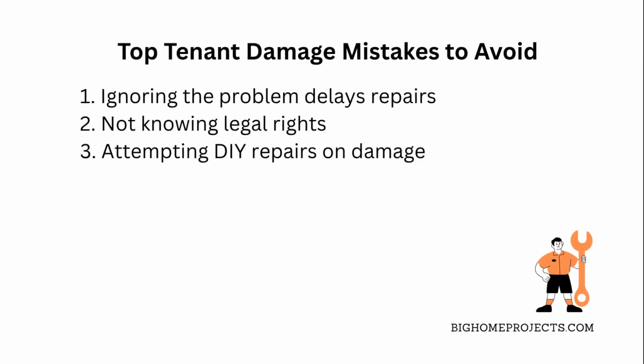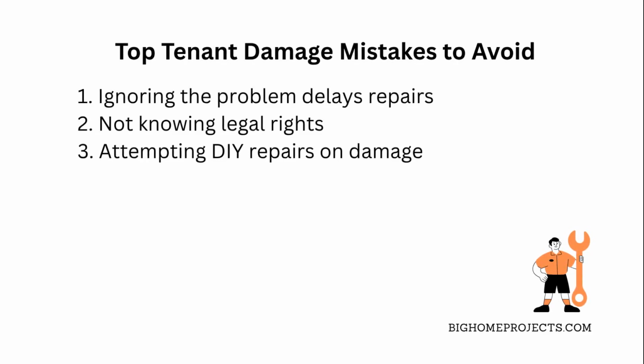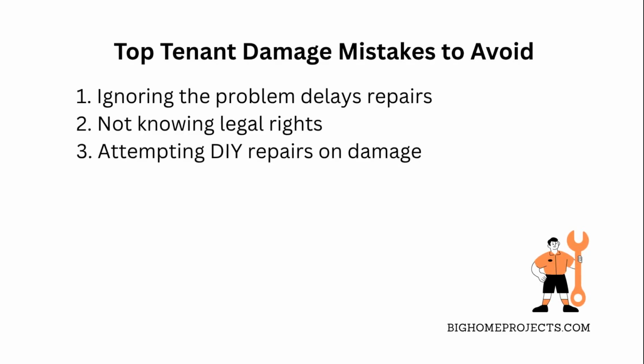One of the biggest mistakes landlords make with tenant destruction like spray foam damage is ignoring the problem and hoping it'll go away, which just lets the damage get worse and costs more later. Fix this by acting immediately with proper documentation and professional help.